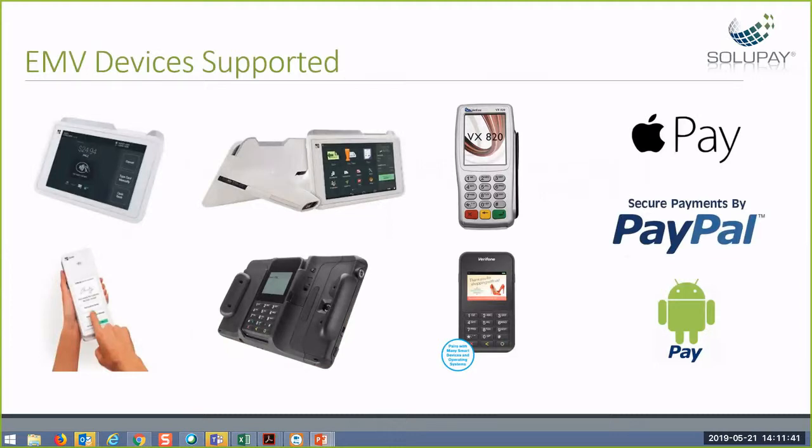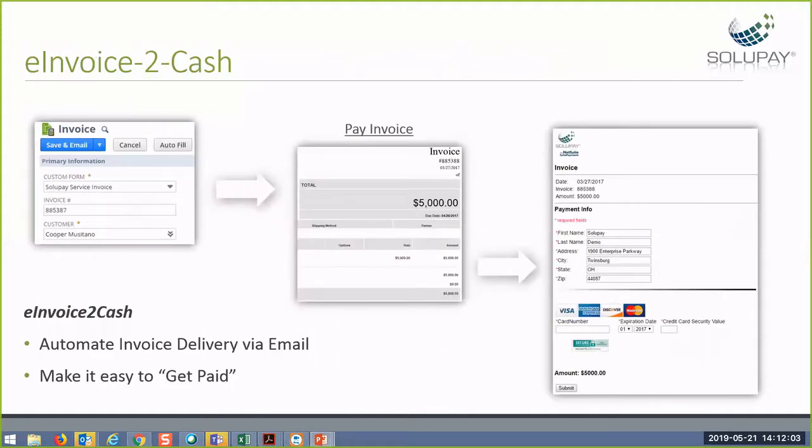At a high level, we do support, again, EMV devices. We have many other devices in addition to the ones listed here. We also support PAX, as well as point devices in Canada. I think we're the only ones in Canada right now that actually do support EMV with SCIS in Canada. So that's something to think about.